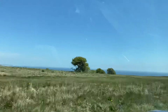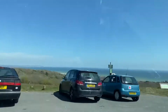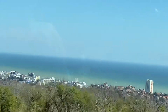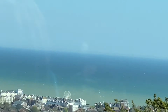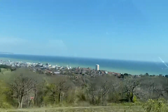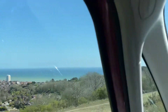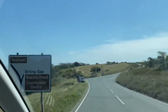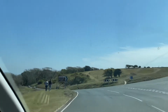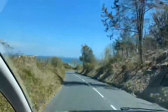So here we are, we've decided to come to Eastbourne today. We're going to go down to the seafront, and there is the wheel. I'm not sure if you can see that big round thing. We've booked to take Ollie on that today. We're going to stop, have a picnic down on the seafront, and then go on the wheel. It shows you views of the whole of Eastbourne, and it's such a clear day today, so we thought we'd do that.